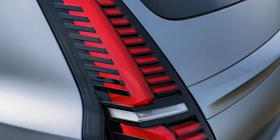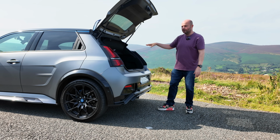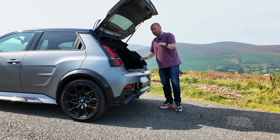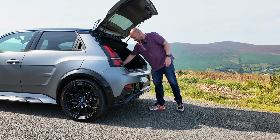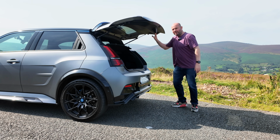If you get the GTS version, some have the upgraded sound system. That will eat a bit more into your boot space. So you're talking 320-ish litres, maybe closer to 300 if you have that upgraded system. It's a fine boot for the segment of car. Nothing to write home about. It's not really what this car is about though.